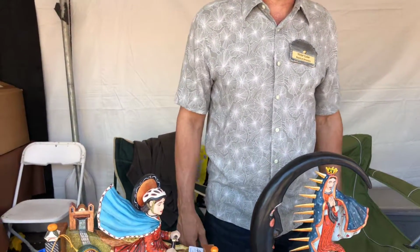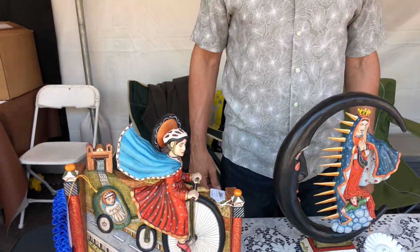My name is Gustavo Victor Goler. I've been in the traditional Spanish market for 31 years. Most of my work is based on the traditions, but I like to add a little bit of change and dynamics into my work.